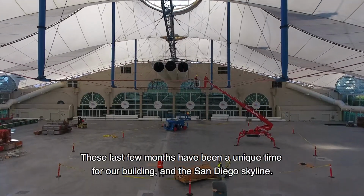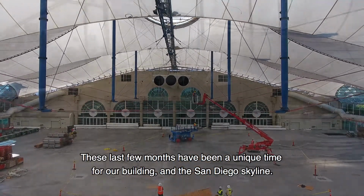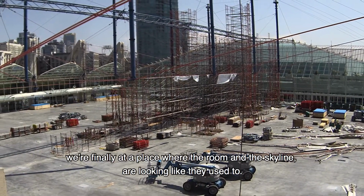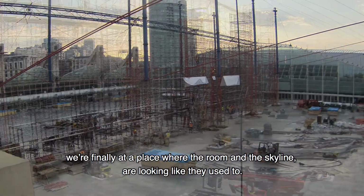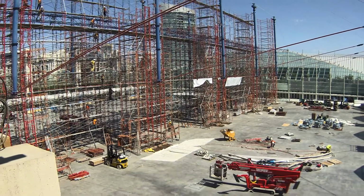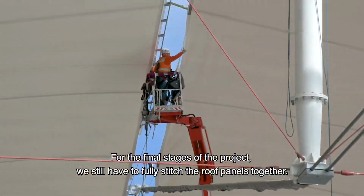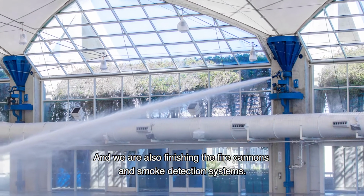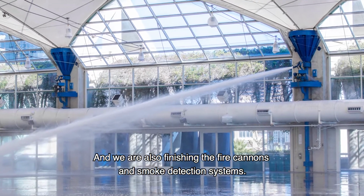These last few months have been a unique time for our building and the San Diego skyline. After replacing all the structural support, we're finally at a place where the room and the skyline are looking like they used to. For the final stages of the project, we still have to fully stitch the roof panels together, and we are also finishing the fire cannons and smoke detection systems.